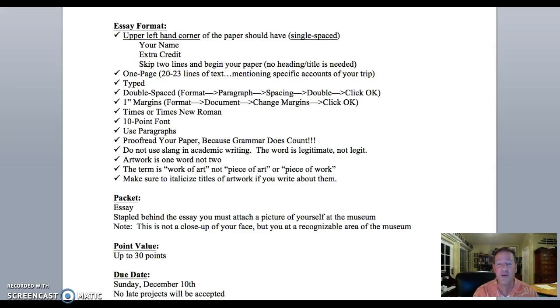Please proofread your paper. That makes my grading so much quicker, and I appreciate that. Make sure not to use slang in academic writing either. The word is legitimate if we're using academic writing. When you and I are talking, it's legit. That's cool, but remember, legitimate in writing.